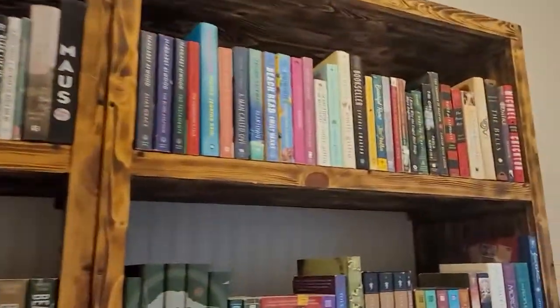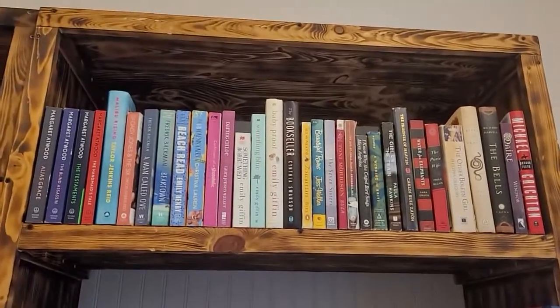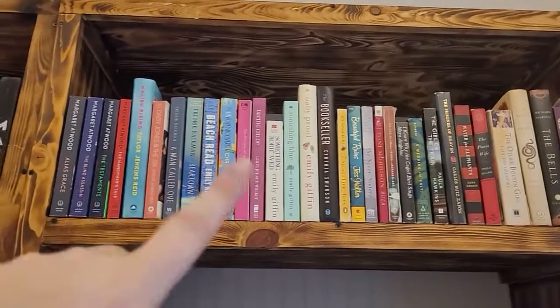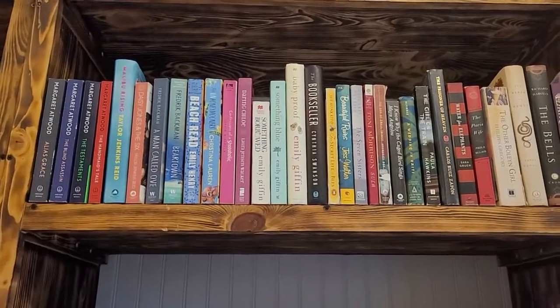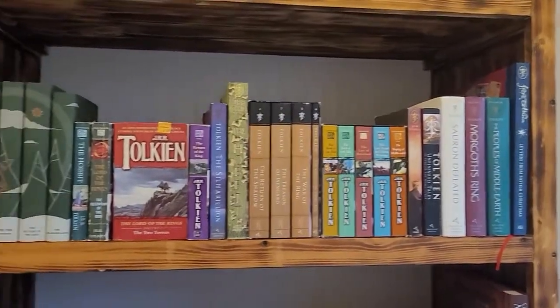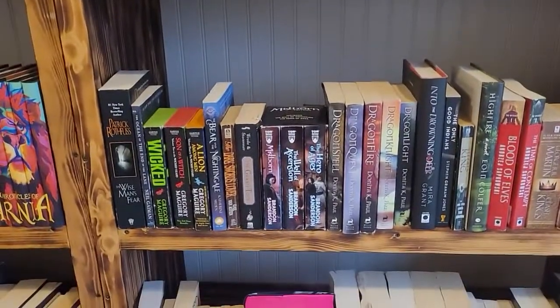On the right side, we have contemporary literature, romance, mystery, etc. My favorite authors in those genres are in the middle here: Margaret Atwood, Taylor Jenkins Reid, Fredrik Backman, etc. Next, we have my Tolkien shelf. This is probably the best looking shelf on the whole thing. It is.